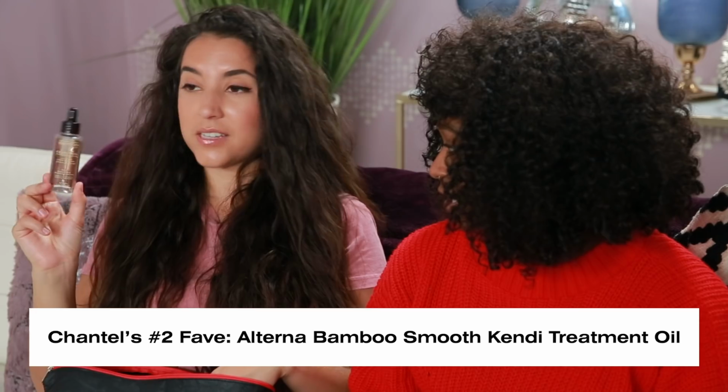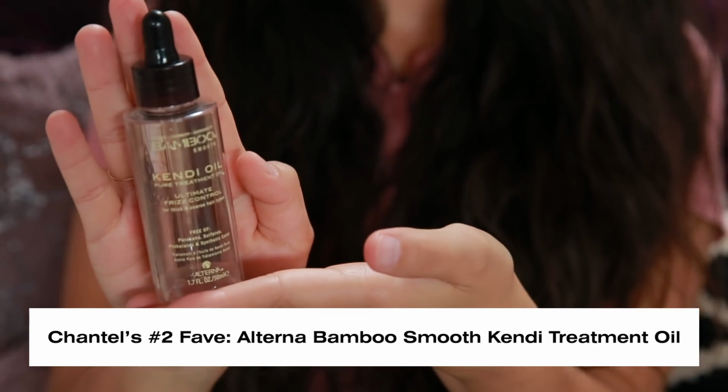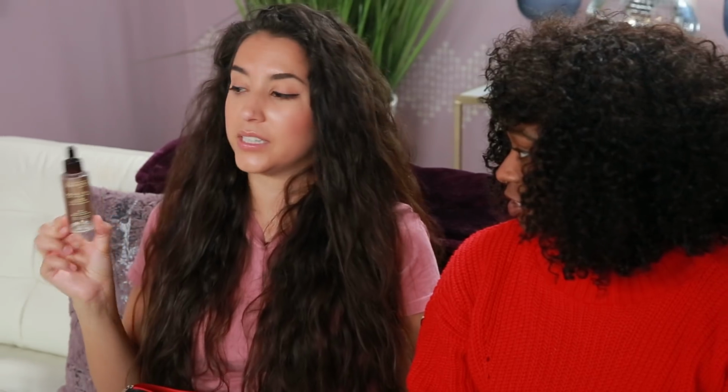I'm gonna do 2 number 2s, actually. So these number 2s, this little baby, it is empty because it's the best hair serum I've ever found for my hair. So many people ask me, what's the top serum that you use on your hair? This one. Said it last year, I'll say it again, and I'll probably say it next year too.